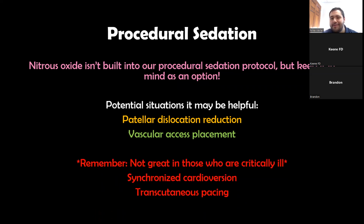I'm not going to use nitrous oxide for those who are critically ill, right? And I'm also not going to take the time to set up my nitrous oxide system when I have a patient who needs a cardioversion. So it's not going to be a great medication for those who need a synchronized cardioversion, for those who need transcutaneous pacing. They don't use this medication alone in the OR. This isn't a medication that we're using for intubation. We're not inducting a patient with nitrous oxide to intubate them in the field. That's not how that's going to work.